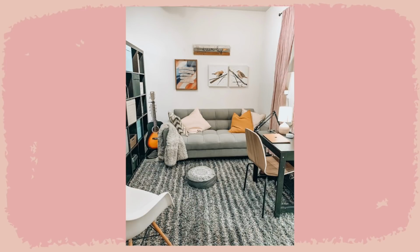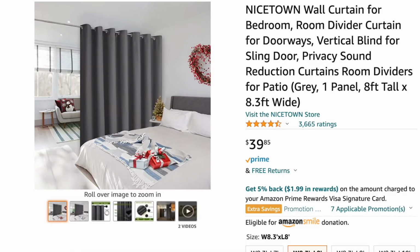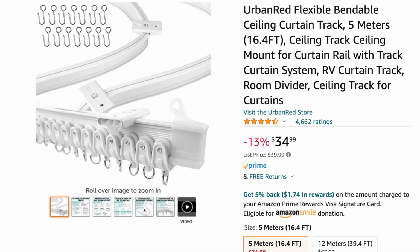At the beginning of 2021, I did intense research on room dividers and systems to keep sound in and to keep temperature control, and I came across these curtains. These are really thick ceiling to floor curtains by Nicetown. Of course, whenever we installed the curtains, we also needed some sort of a track system to run them on. And I came across this track by Urban Red that had really good reviews.